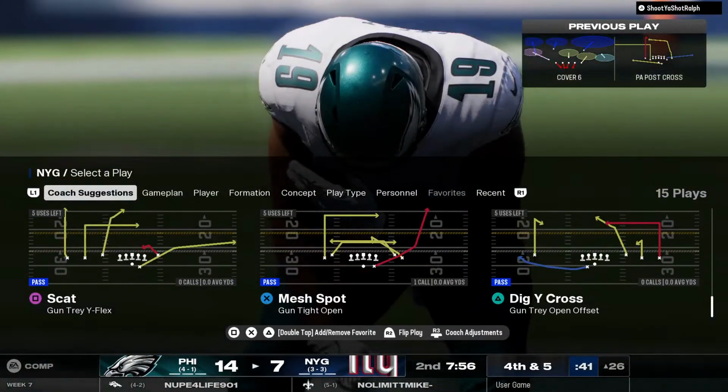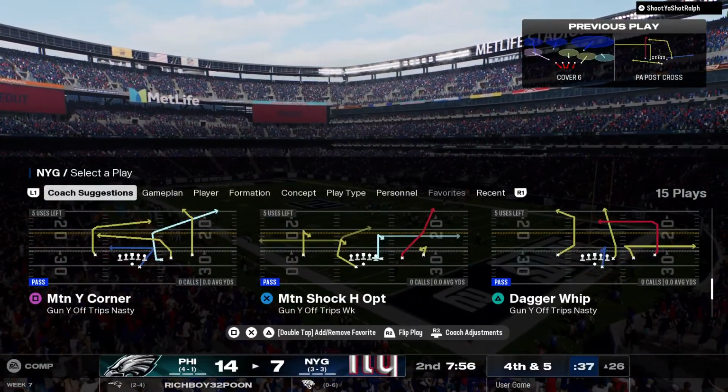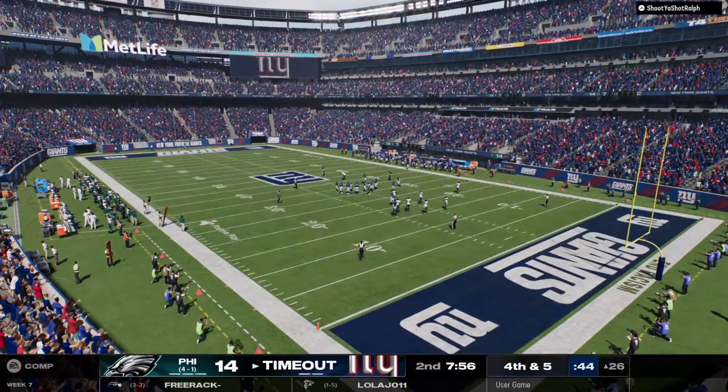I felt that one all the way up here. How about that big man laying out and making that catch? Yeah, that wasn't a 180-pound wideout. That was a tight end.